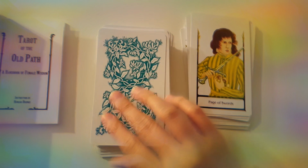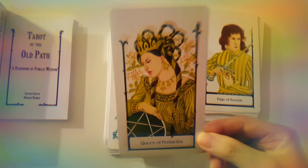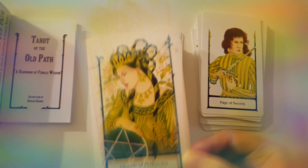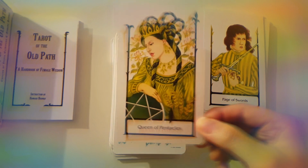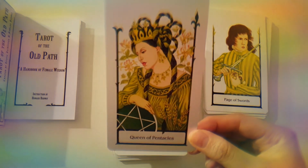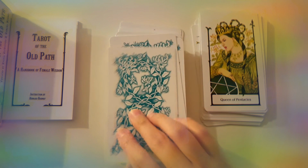I know there's a book that accompanies this, a bigger, thicker book, rather than the little white book. I might purchase it one day, just to figure out these little meanings, like the mushrooms that he's holding. That's really interesting. Next, we have Queen of Pentacles, which is what was depicted on the box that it came in. I really like her look. It's regal, not as pretentious as the other ones.